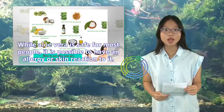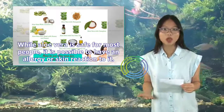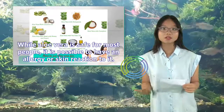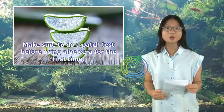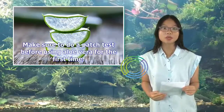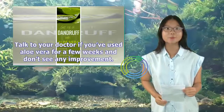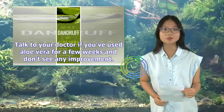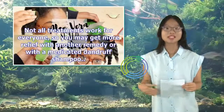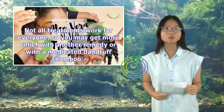While aloe vera is safe for most people, it is possible to have an allergy or skin reaction to it. Make sure to do a patch test before using aloe vera for the first time. Talk to your doctor if you've used aloe vera for a few weeks and don't see any improvement. Not all treatments work for everyone, so you may get more relief with another remedy or with a medicated dandruff shampoo.